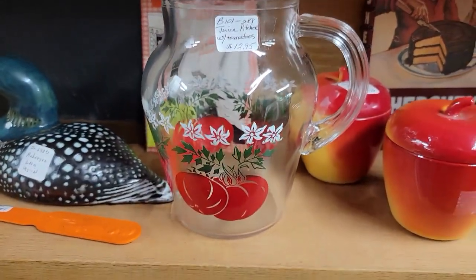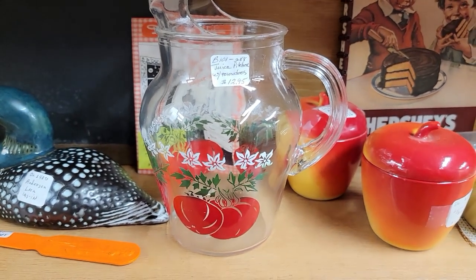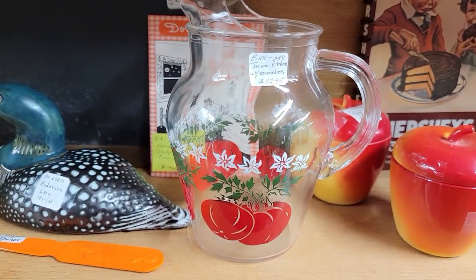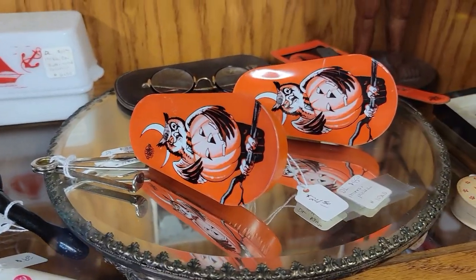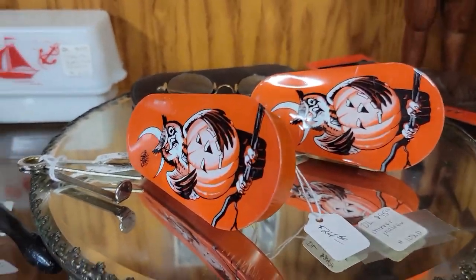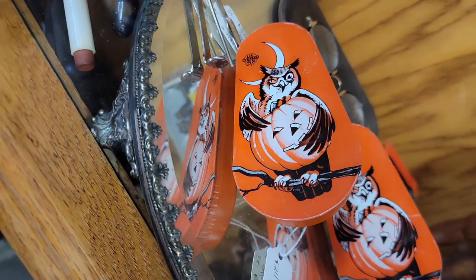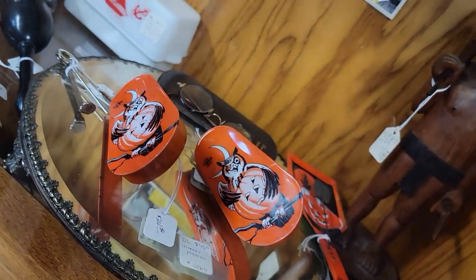I have to talk quick over this music. We're back in the room where the music is the loudest, but I could probably get by if I'm yakking. $12.95 for that, and I do have it. It's a nice one. These are fun. $24.50. I wonder if they're not old. I'm sure they are. Look at U.S. Norm. $24.50. Oops, a lot of glare there.